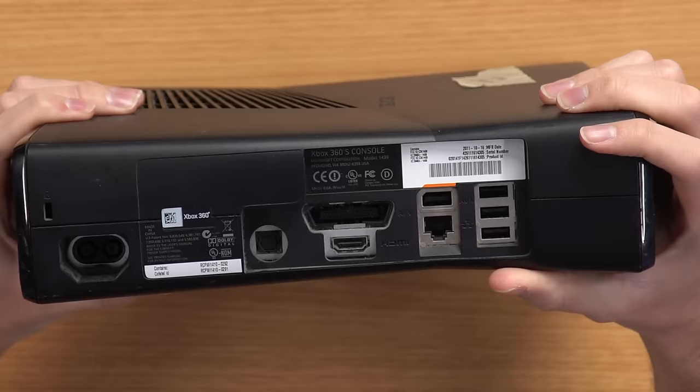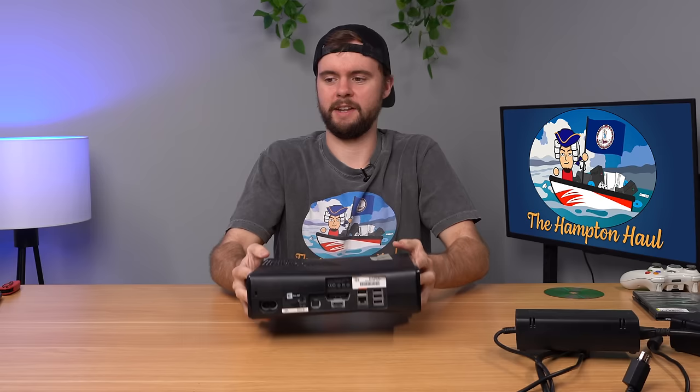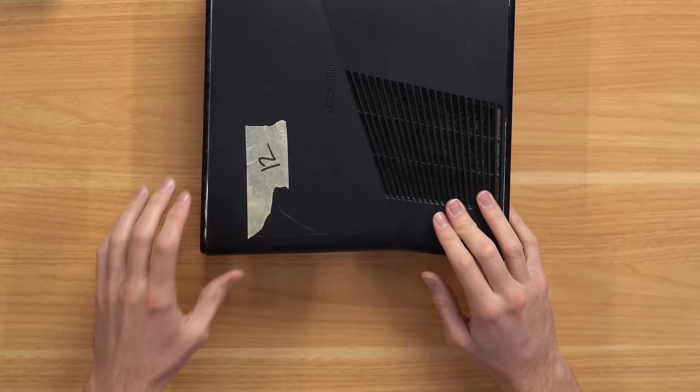Nice, dude. And we got the warranty seal still intact. Man, that is even more of a jackpot than I thought. Let's plug it in and see if it works. All right, plug it in. Is there a game? Oh man, no free game.